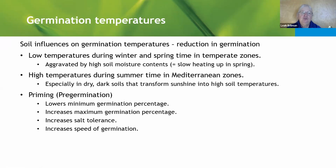So, soil influences on germination temperature, or how they can reduce germination. Low temperatures during winter and springtime in temperate zones can be aggravated by high soil moisture content, which slows up the heating of your soil in the spring.